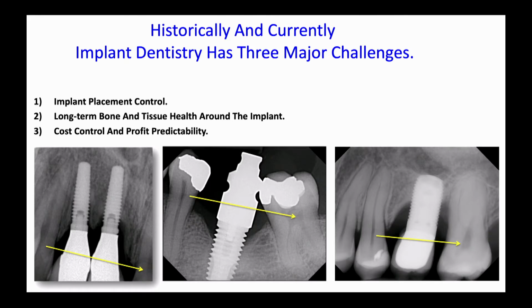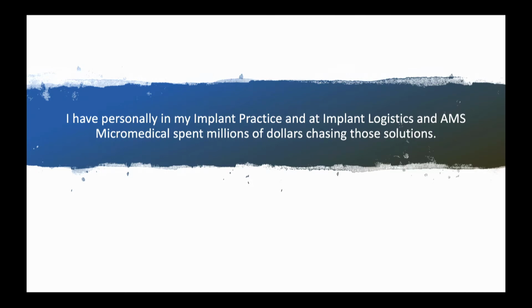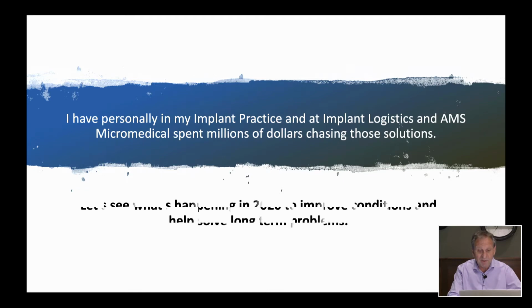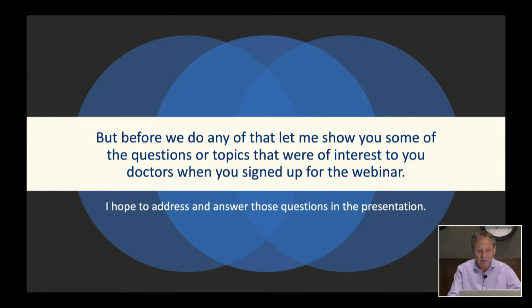And we'll talk about a few of those things as we go through, but not in detail, just cover the topics. All right, so again, my passion, my purpose in life, I think, is that. So I personally invested in an implant practice and Implant Logistics, millions of dollars trying to chase a solution for that problem, as I showed you in a couple previous slides. So I'm pretty serious about it, and I think I've made some contributions, and that's really what drives me in life, to help solve those problems. So what's happening in 2020 to improve or help solve some of those problems?